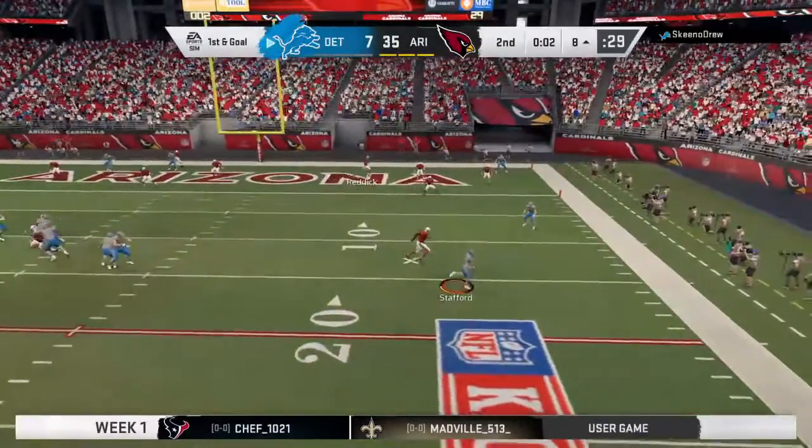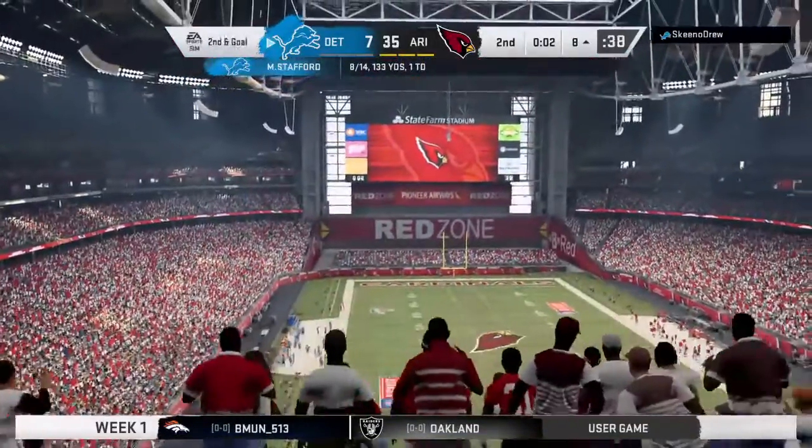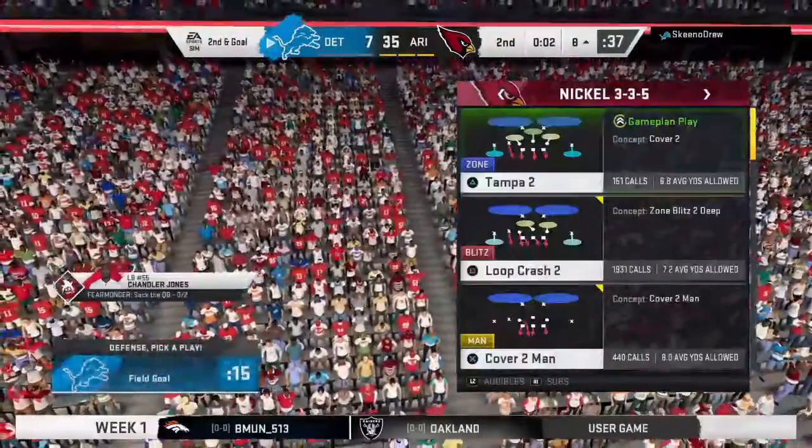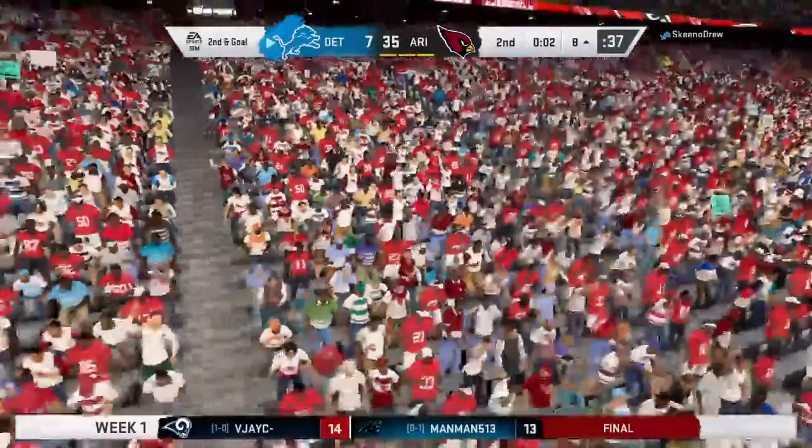From the gun, here's Stafford. Flush to his right. Toward the end zone, but that's going to wind up incomplete. Thrown to the sideline and incomplete. It's now second and goal from the 8.